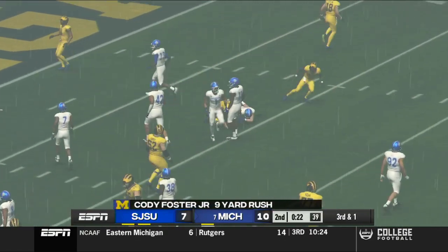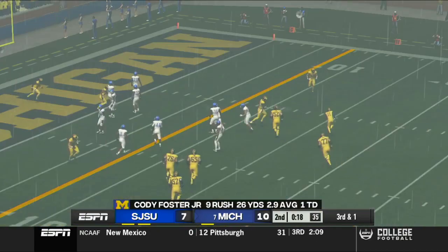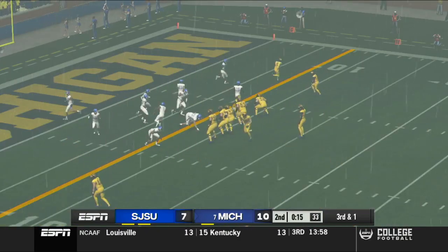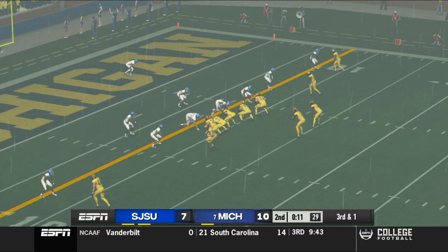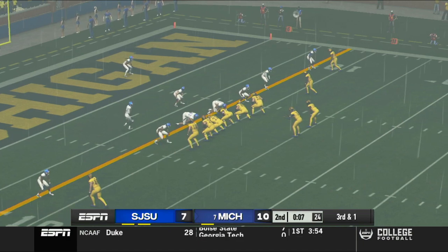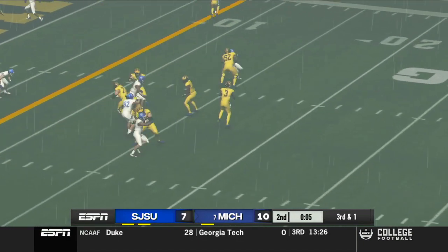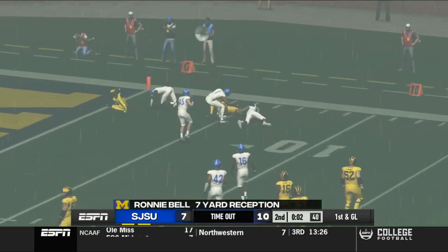They'll bring him down at about the 9-yard line. Great tackle at the 2.